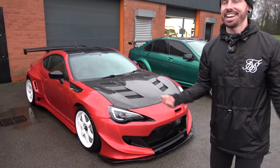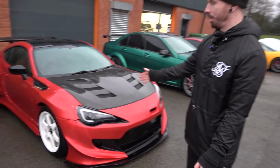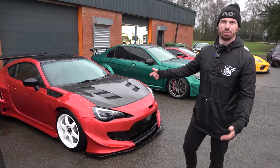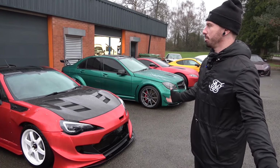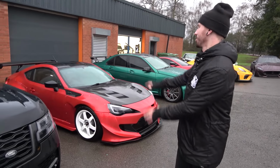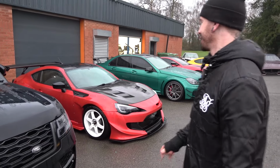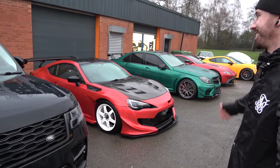It's a proper sports car. People normally say a car handles well when it's slow, and that's normally what this is. But I use this for drifting, and we do track days in it, and it was a cheap car as such. It's cheap to replace parts, so if you take a knock, it's not too bad. I like the GT86. It's the red and black with the white wheels.